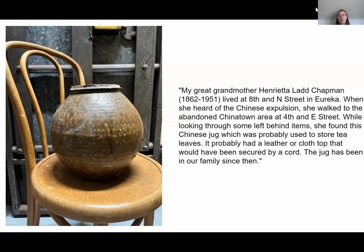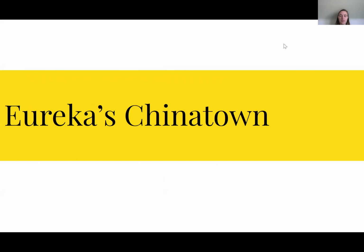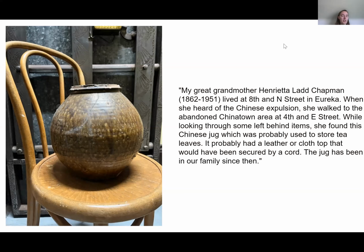I first became interested in the story of Eureka's Chinatown back in 2019, when this pot was donated to the museum, and the donor mentioned that it had a connection to Chinatown. His comments: My great grandmother Henrietta Ladd Chapman lived at 8th and N in Eureka, and when she heard about the Chinese expulsion, she walked over to Chinatown and pulled out this jug, and it's been in our family ever since.